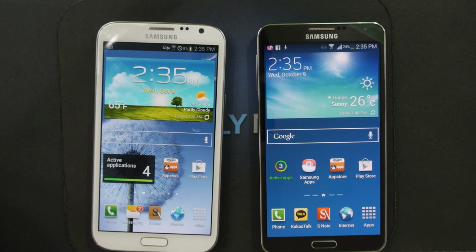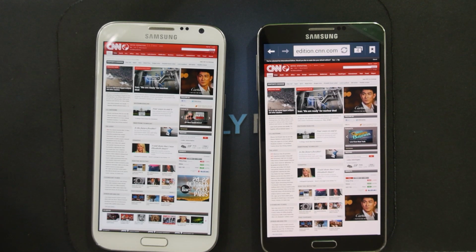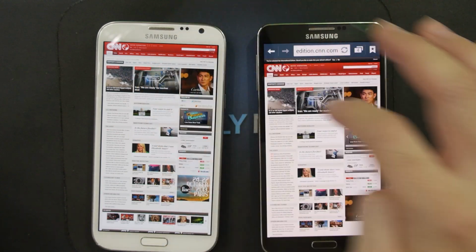Next, I want to talk about the stock browser on the Samsung Galaxy Note 2. If you like visiting desktop versions of websites, hands down, the stock browser was the best browser out there. I've pretty much tried all the browsers in the Google Play Store. I think this offers the best browsing experience. For example, it offers Flash support.